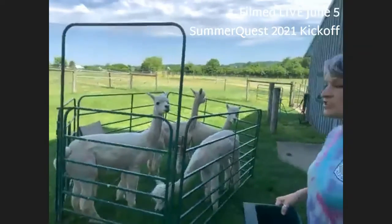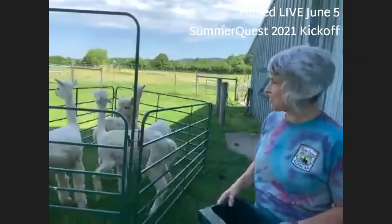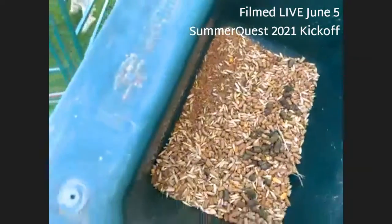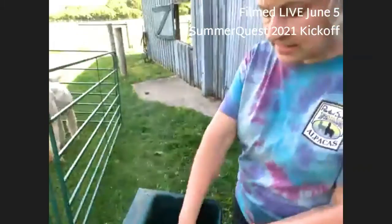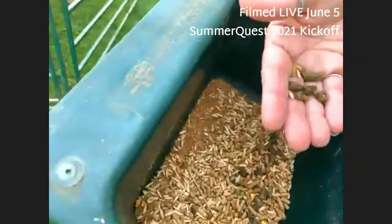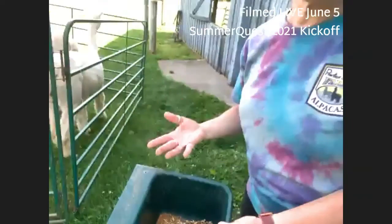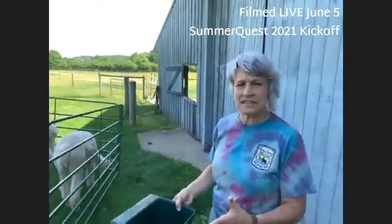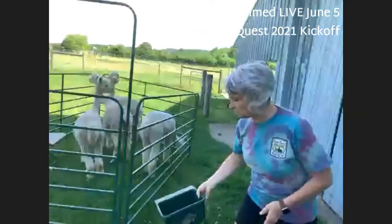These are some of my girls just waiting for story time. But first, before we do the story, we're going to show you some other things. This is what alpacas love to eat. It's not really pretty, but if you have livestock, they are going to be eating a pelleted grain. It's something that they really enjoy. They get a little bit of it every day. And it's what I like to call their breakfast cereal or granola because it has a little bit of sweetness to it and oats and things that are really good for them. So we'll give them some food later.